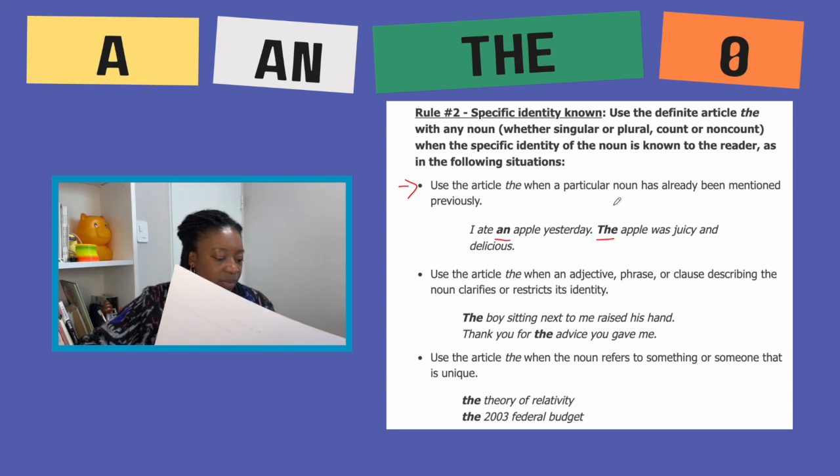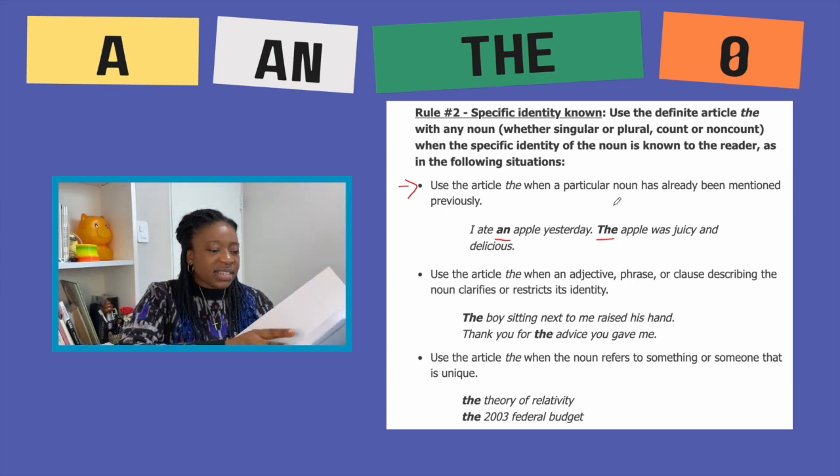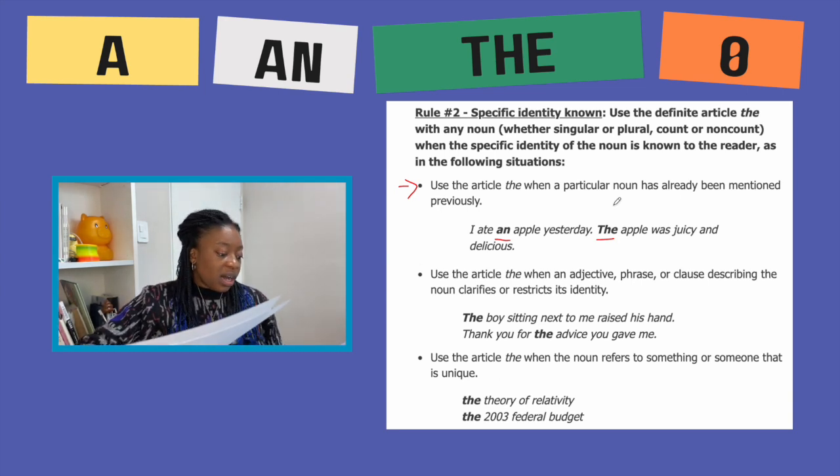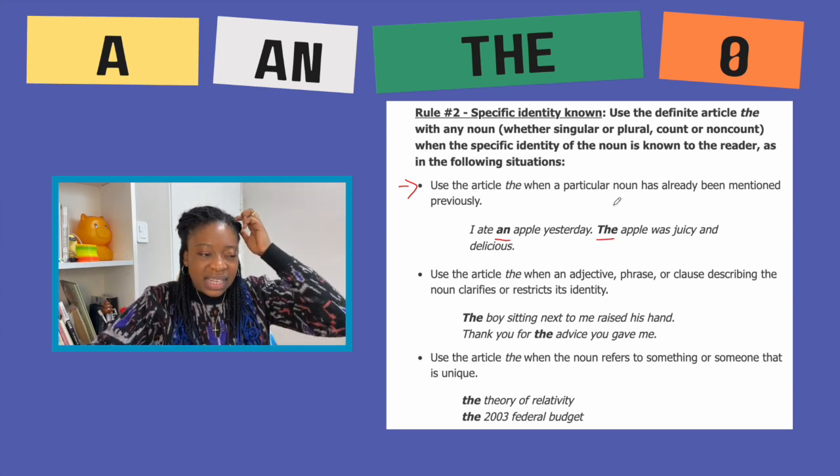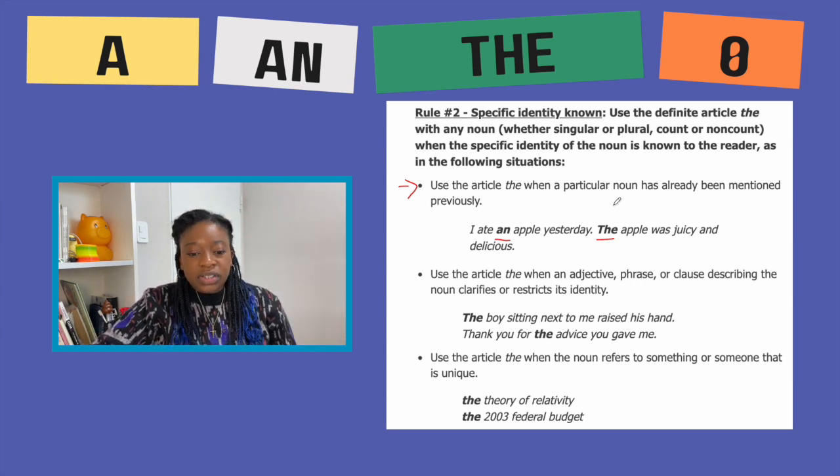So yeah, I think that's where I saw it. I did see it in other things, but for some reason, I can't quite find it. But it is often a mistake that I do see. And if you do happen to make that mistake, please do correct it.